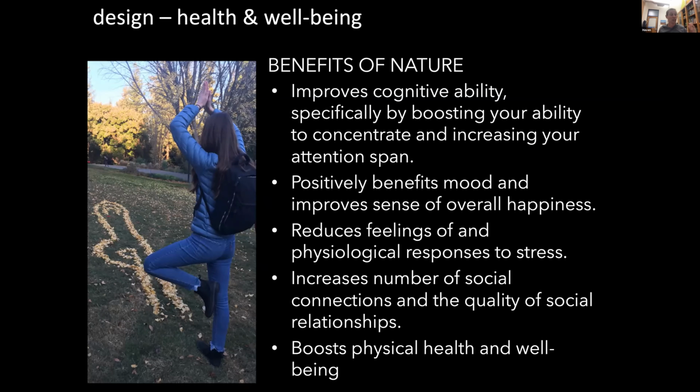I tell my students, go run around the building and then calm down, spend some time outside. That's how you're going to feel better. But there's also this whole engagement factor. So how can we use plants, specifically native plants, to engage people, not just with each other, but also with the natural stories going on between insects and plants and wildlife, all the really cool stuff happening within nature that makes us feel better. And then boosting physical health and well-being from spending time outside.